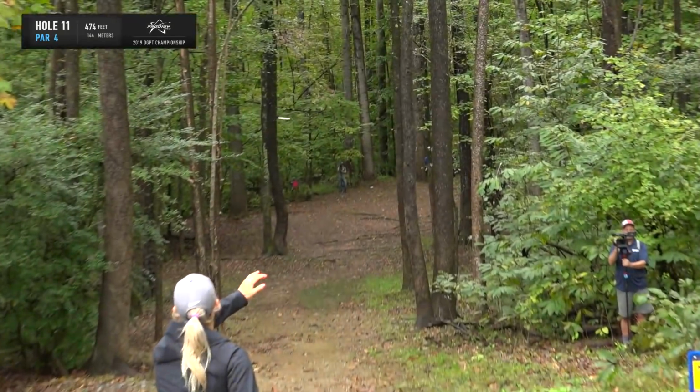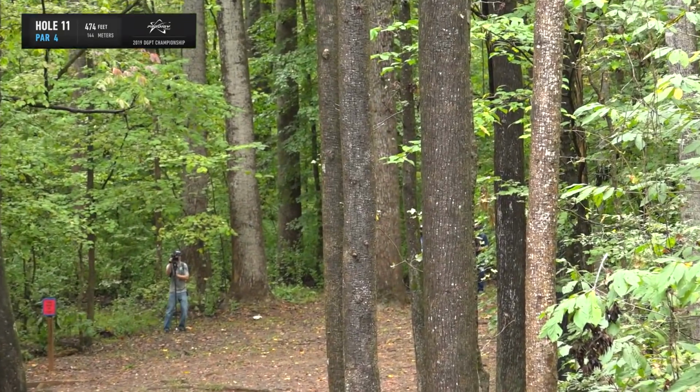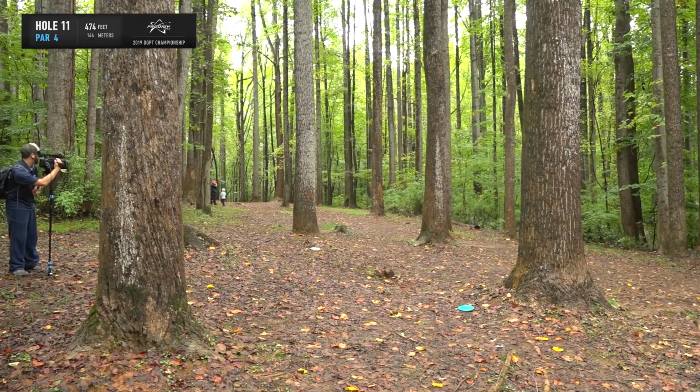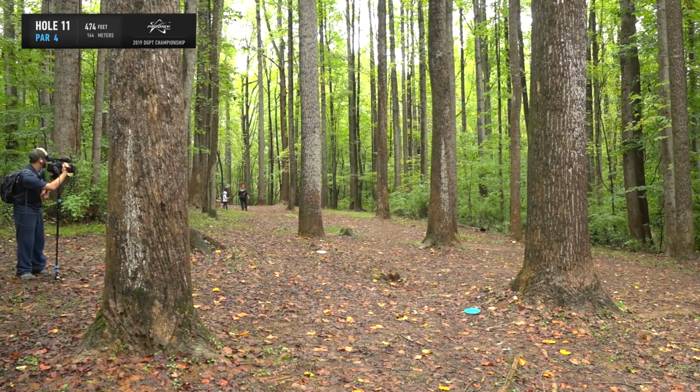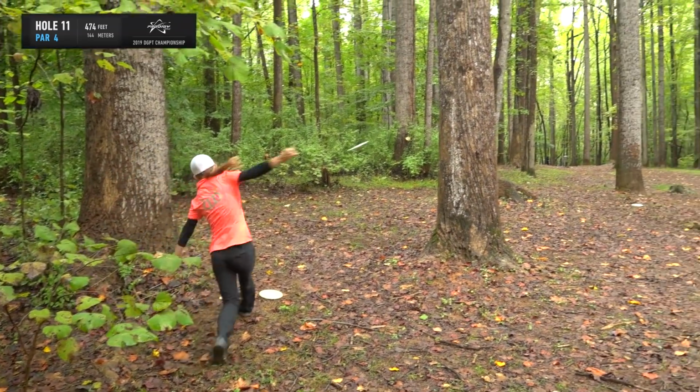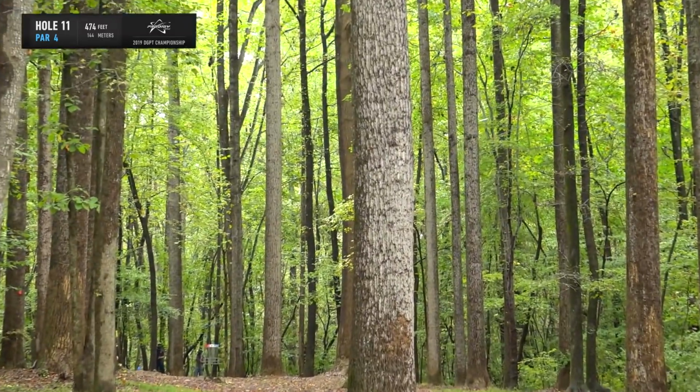Katrina. Looks like a mid-range. Yeah, she's going with that flippy M2. Wow, what a flight. Beautiful shot, and she's in the best position in the group. Getting ready to approach the green. Hopefully she can convert on her birdie that she missed last hole, as Paige goes wide.